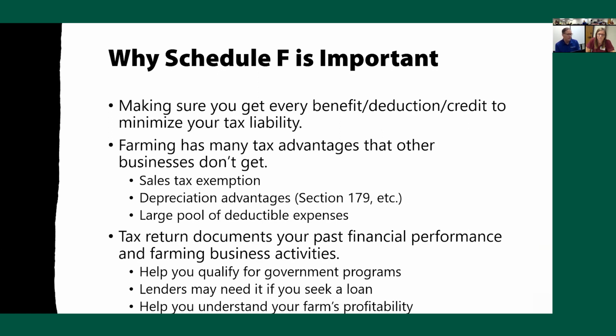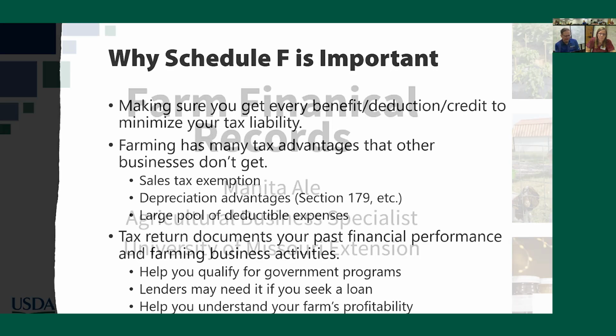It can also help if you go to lenders and ask for a loan, those are things they're going to be asking for, maybe when you're ready to scale up your farming business. And I think it also helps people understand your farm's profitability. You can take the pieces of the Schedule F out of your farm record keeping systems and look at what the overall farm's profitability is, and then understand on a year-to-year basis and either keep things going or make some changes in future years. So.